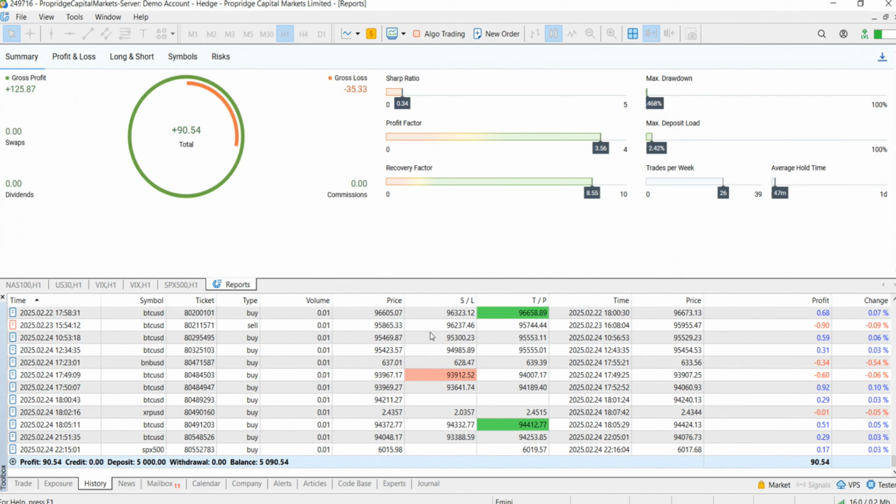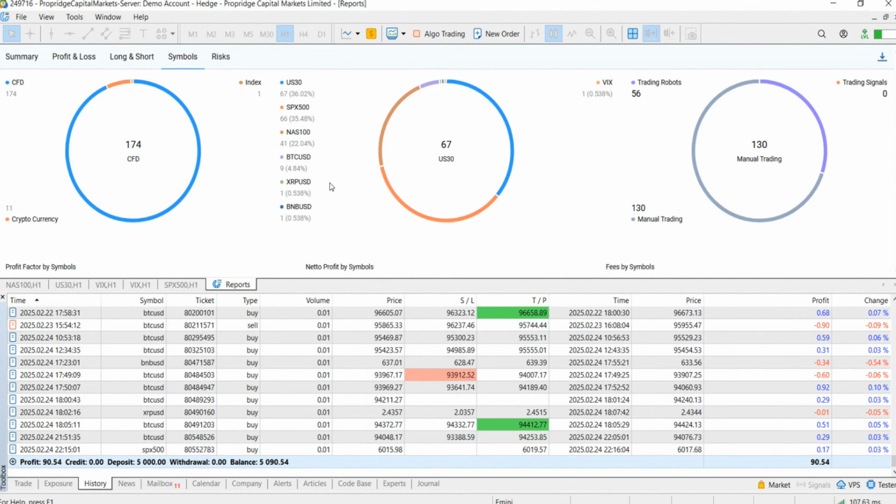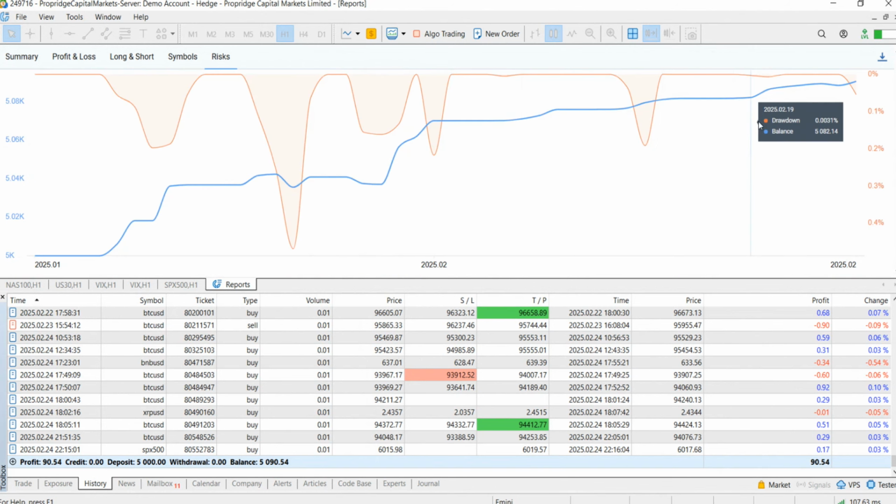So with these trades mostly on cryptocurrencies, we reached a total balance of $90.54 with the profit factor of 3.56. And now from 186 trades taken, we had 153 winners, resulting in 82.26% win rate. So the best instrument was Bitcoin with the smallest spread and better moves and correlation with E-minis. And this shows the equity curve that is growing consistently with the percentage of drawdown, which is below 0.5%.